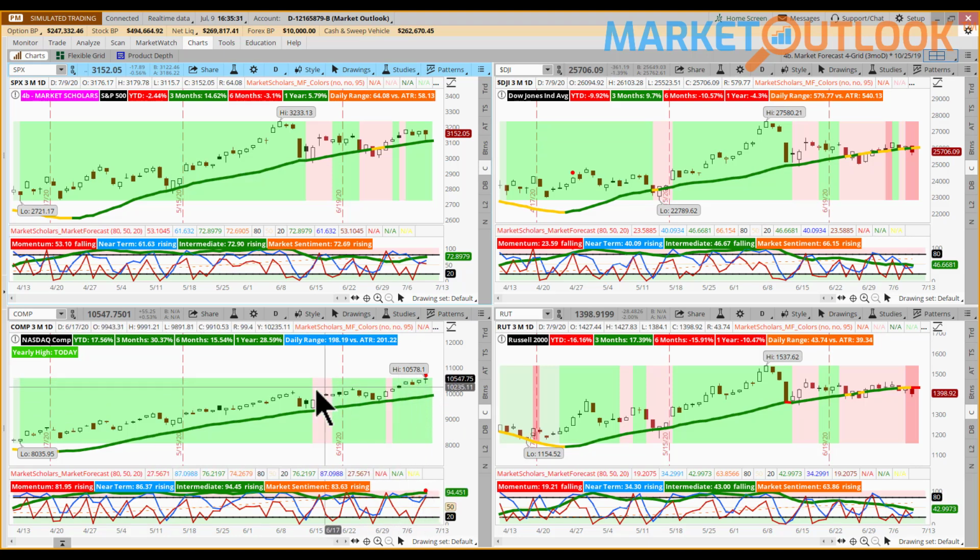And you can see that that's actually the first overbought cluster signal on the NASDAQ, at least in the last 3 months. We did have one example of an overbought cluster signal here on the Dow Jones that ended up seeing the market go a little bit sideways and eventually down a little bit. So could this be a time where we get a little bit of a rest? Possibly, but we also have to recognize the trend is very strong.